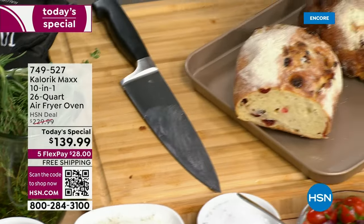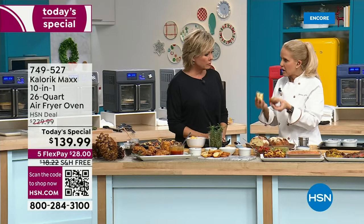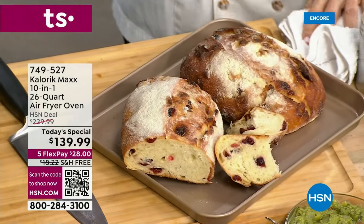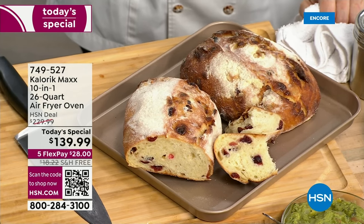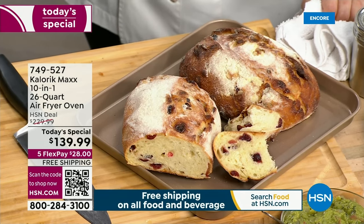This is a cranberry loaf, okay? But just so you see how beautifully everything bakes, it is literally breakfast, lunch, and dinner. It is to reheat leftovers. It is to bake to your heart's content. It is for a holiday feast. It is to save time, to save money, to have more time at the table. Isn't that what we all want? More time at the table? I do. I want more time with my son.